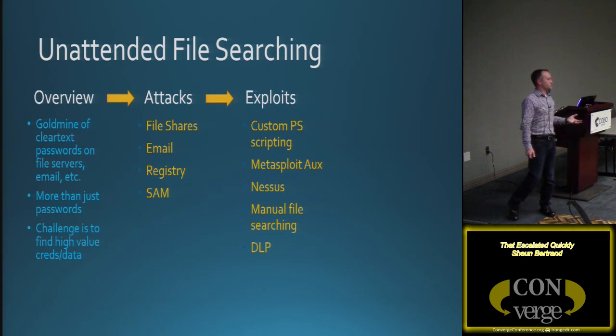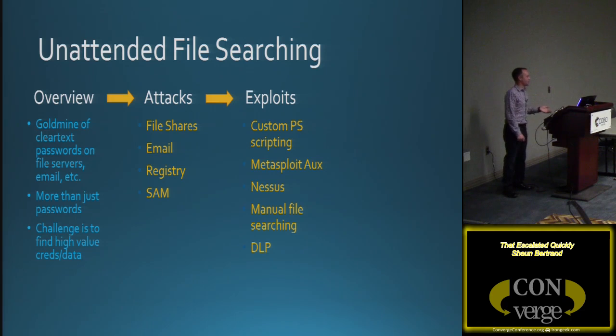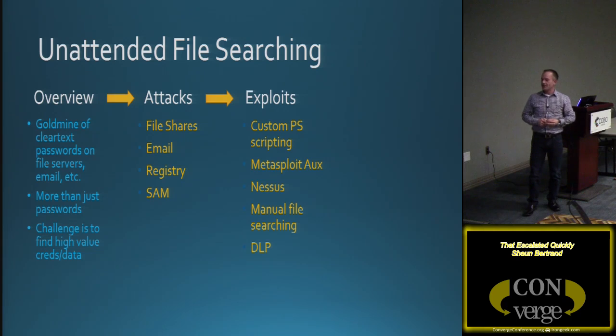DLP. We've hacked into customers' DLP environments, their portals themselves, and really start to understand where the critical data is. Why do I need to go look for it when I've got one repository? If I can find access to their data loss prevention, I can get it all there.